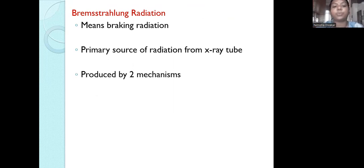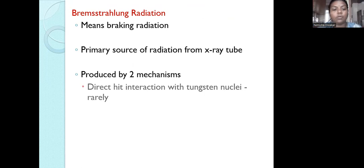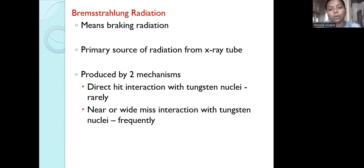Bremsstrahlung radiation is produced by two mechanisms. The first is direct hit interaction with the tungsten nuclei. The second is near miss interaction with the tungsten nuclei. So, Bremsstrahlung radiation is the most commonly used primary source of radiation, and it is of two types, direct hit and near miss. Direct hit is rare, whereas near miss is frequent.